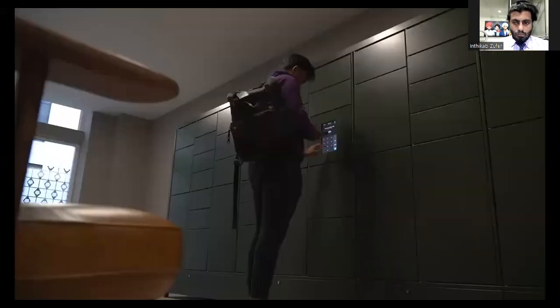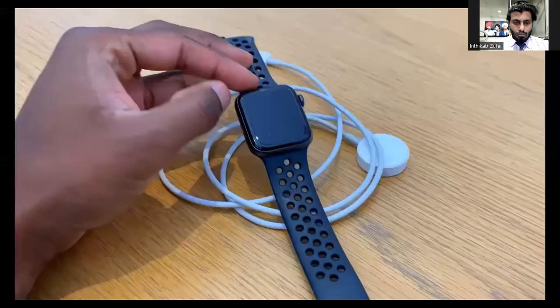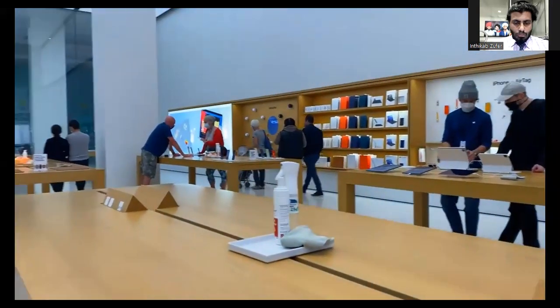So first, I go back to the apartment, collect a parcel from one of these fancy collection points we have, drop off my bag, and head to the Apple Store. I go to the store, chat to some guy, hand him my watch, and get a new one in replacement. And that, my friends, is Apple customer service for you.